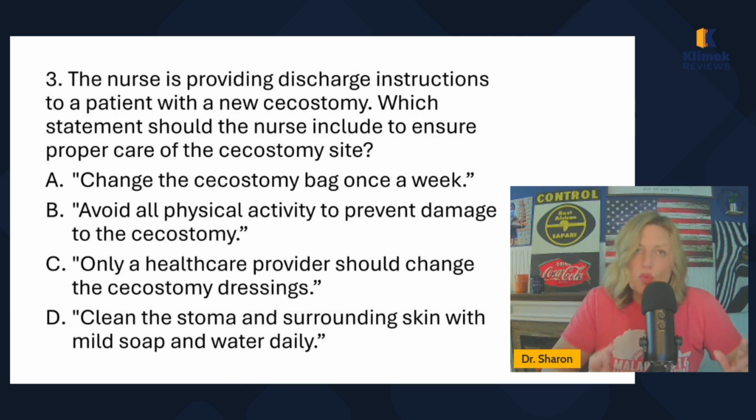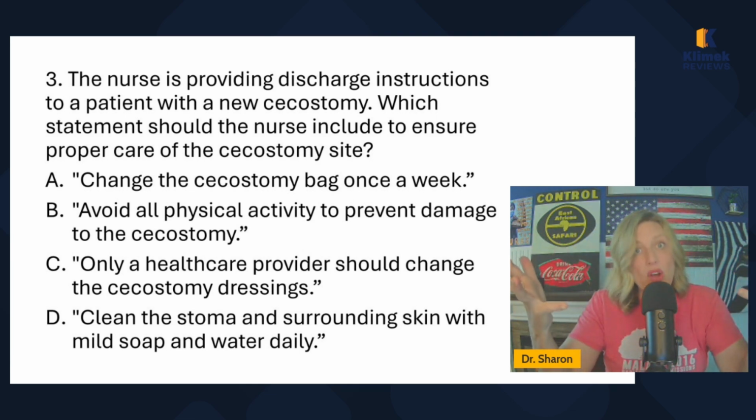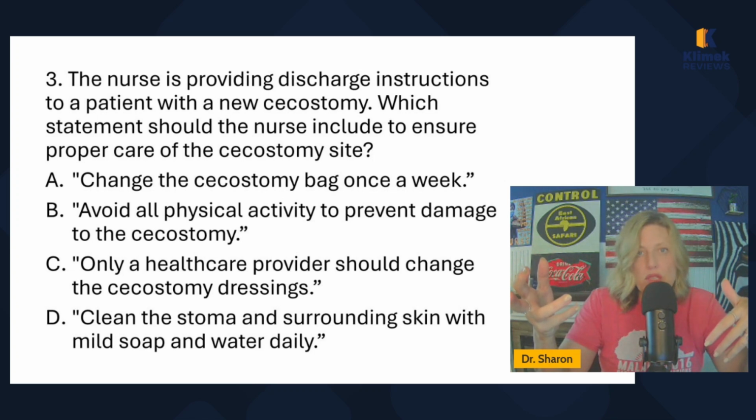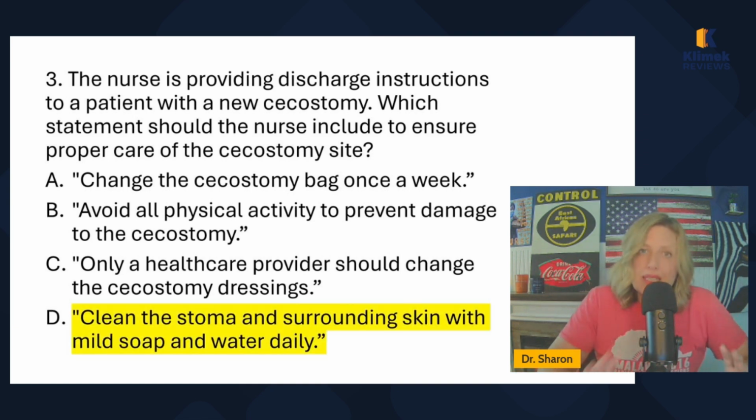So I would say I can do one, but never do the other one. So A, I would change the cecostomy bag once a week, but I would not clean the stoma surrounding skin with mild soap and water daily. So I'm going to change it once a week, but I'm not going to clean the skin once a day. I really need to clean that skin, y'all. I really need to, because I know that's a big risk. So I'm going to clean the skin every day, but I'm not going to change the bag once a week. Well, that's fine. I mean, I could change the bag once a day. I could change the bag whenever it needs it. As long as I'm cleaning the skin around it, I can change the bag, I would think, as often as I needed to make sure that it doesn't smell bad and it doesn't have any holes in it and all that. Okay. So I'm going to pick D because I really have to clean the skin so that we don't have skin breakdown.